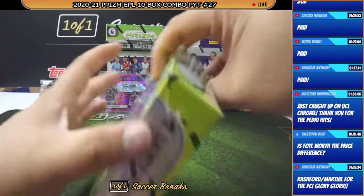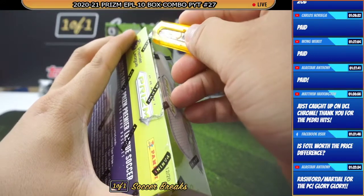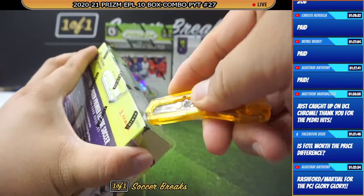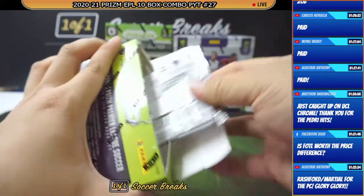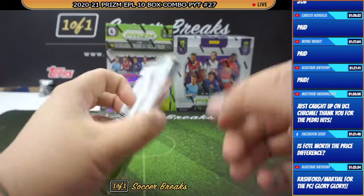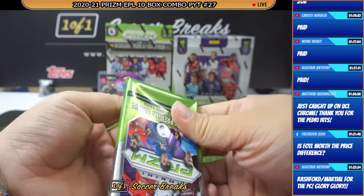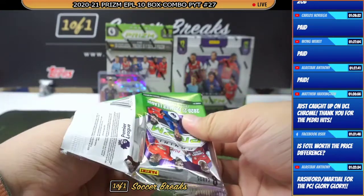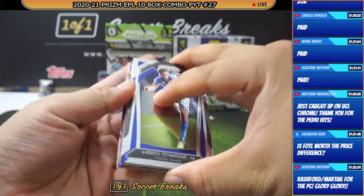Let's go with the Choice. I think this is one of the most popular products of Prizm EPL. The opportunity to pull insane hits is just too high with this one. We've pulled Color Blast in this. We've pulled one of ones in this. I wonder what's awaiting us tonight.